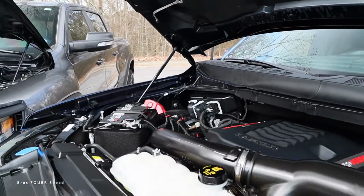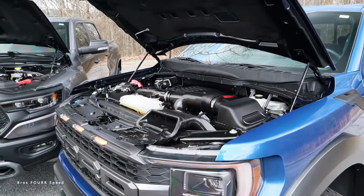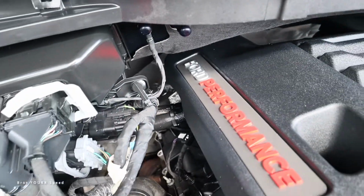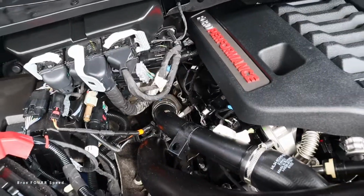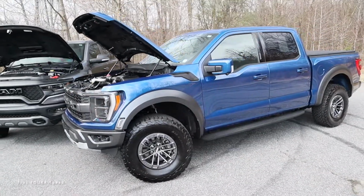Now over on the EcoBoost Raptor, you're looking at a 3.5 liter 6-cylinder twin-turbo motor with 450 horsepower, 510 pound-feet of torque, 10-speed transmission, and 0 to 60 is about 5.2 seconds.